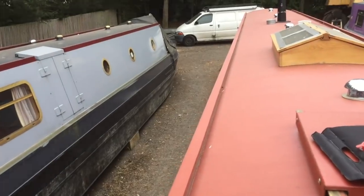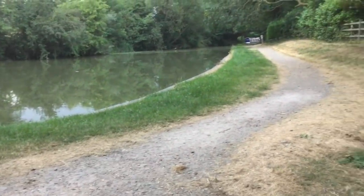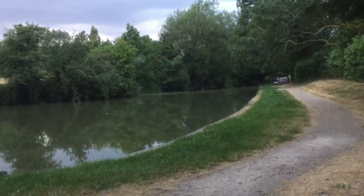I've just had a big clear up now because it looks like it's going to chuck down with rain. I'm just going to have a little walk, stretch my legs. Well, just come down here for a little sit on the bench, and I'll give Cindy a call in a minute, but there's nobody moored up here today.